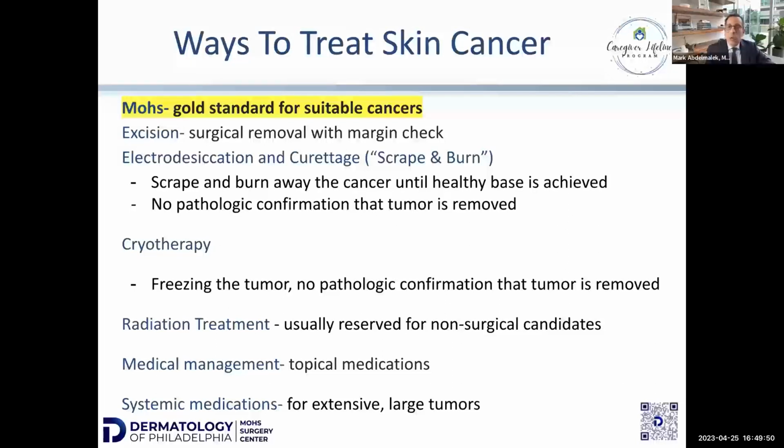Medical management is a way to treat some skin cancer. So we have topical chemotherapy that we can use. And sometimes we have systemic medications that we use for larger tumors or, unfortunately, metastatic skin cancers.